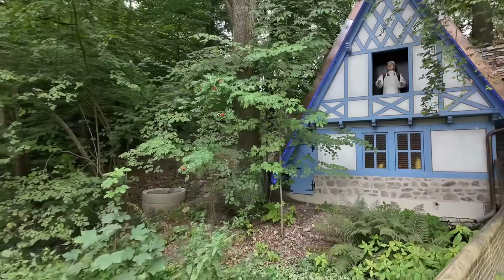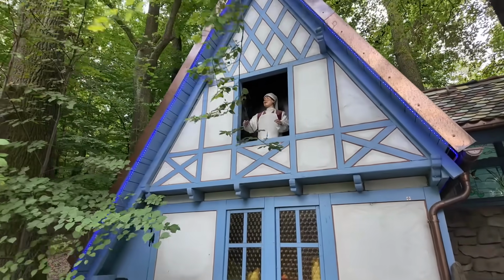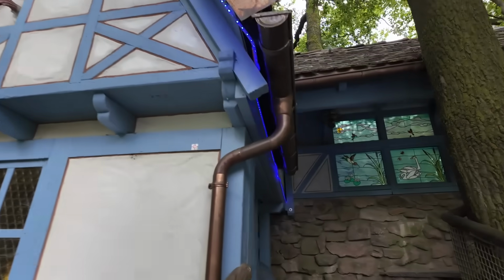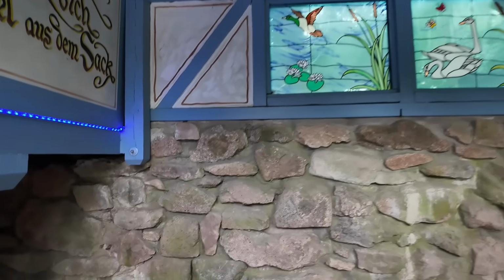So this was a little bit Efteling inspired around here. All the different walkthrough areas. So we're going to have a little stroll around here now and see this. Oh yeah, all these different scenes at the side. Here we go.